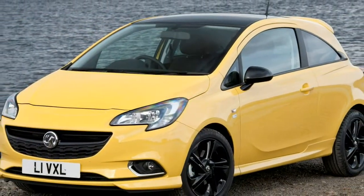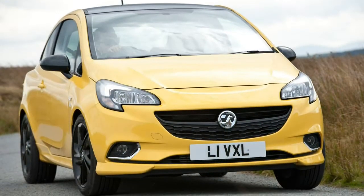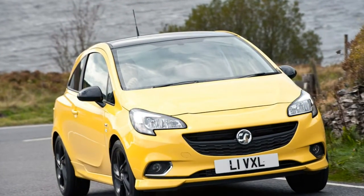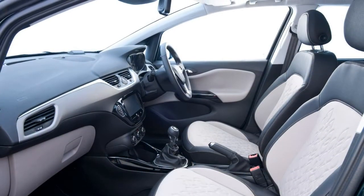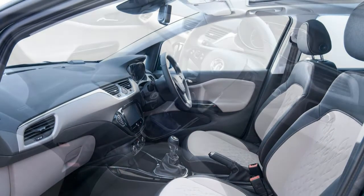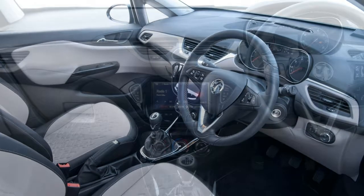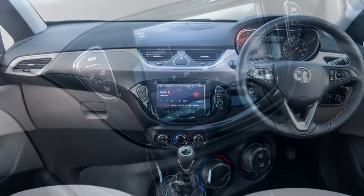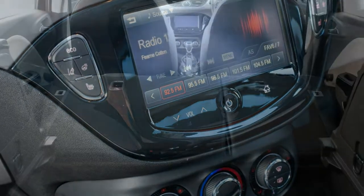Building on this are the Red and Black Edition cars, which are powered exclusively by the 150 horsepower 1.4-litre turbo petrol engine and add 17-inch diamond cut alloy wheels and either a flame red or carbon flash paint job. Targeting fleet buyers specifically is the role of the Design specification. Over the standard spec it comes with the IntelliLink system, aircon, audio controls on the leather-wrapped steering wheel, front fog lights and 15-inch steel wheels with trims designed to look like alloys.